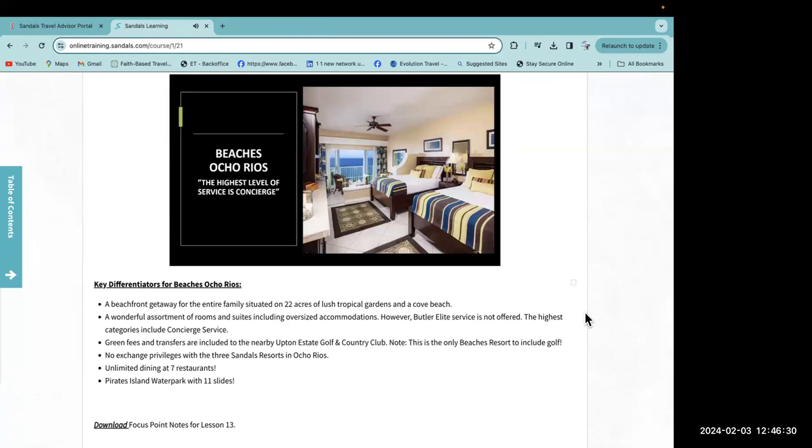Please note that there is no butler service at this resort. The highest level of service is concierge. Another important thing for you to keep in mind when booking any Beaches Resort for your clients is the bedding. Unlike Sandals, where every bed is king size, at Beaches there are king rooms as well as doubles. If your clients need two beds, then make sure you're booking them into a double room.